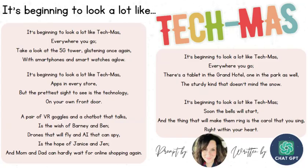At the end of this, I wanted you to see that I used ChatGPT to help. I prompted it to come up with different lyrics, and you can take a look at what it came up with on this last slide.